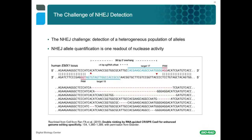Okay, so on to another type of edit. We're also developing assay strategies for the detection of NHEJ, and thus providing a useful readout of nuclease activity. The challenge with NHEJ is that NHEJ produces a heterogeneous population of insertion and/or deletion alleles. This is illustrated in this figure, where sequencing results are aligned to a site targeted by Cas9 nucleases. There are 2 predicted cut sites, which are indicated by the red triangles. Note the deletions seen in this sample are of variable length and often asymmetric.